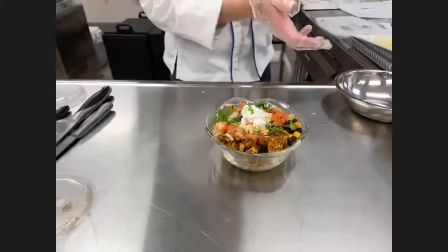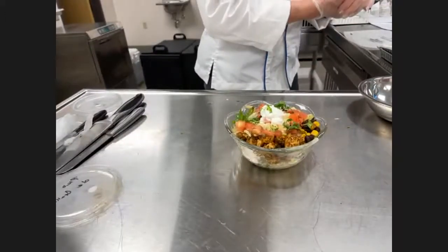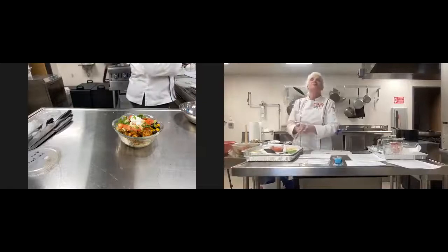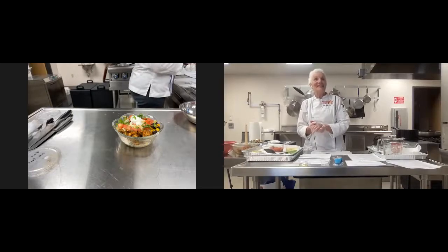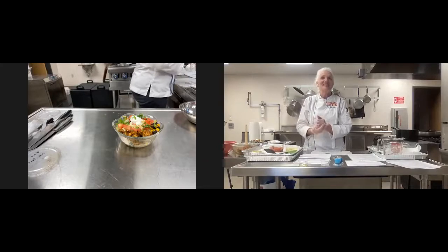Recipes like this can be played with any way you like. If you have leftover pork from a pork roast your mom made, chunk it up and add the seasonings and try it again. Look at that bowl there. That's beautiful. That's a gorgeous bowl. It looks like somebody's already starting to eat. Very good. Miss Paisley Johnson is eating. Excellent.